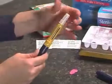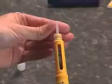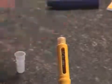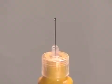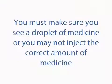If you have already used the Follistim AQ cartridge and you need to give yourself another dose, simply attach a new BD microfine pen needle and look for a droplet forming at the tip of the needle. If you see a droplet, go to the next step. If no droplet is seen, follow the previous steps. You must make sure you see a droplet of medicine, or you may not inject the correct amount of medicine.